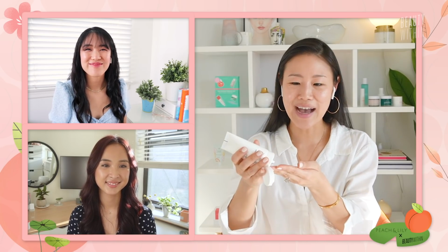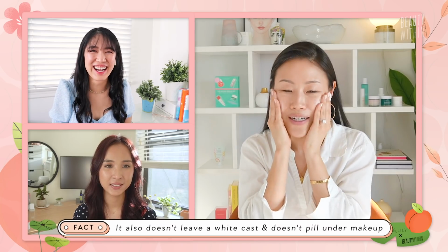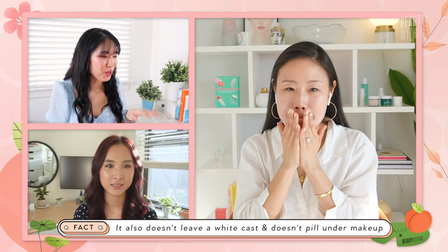So I have that layer on. I'm actually going to apply another layer because I'm blown away by how, even when I put on another layer, it's not even heavy. That's when you know.